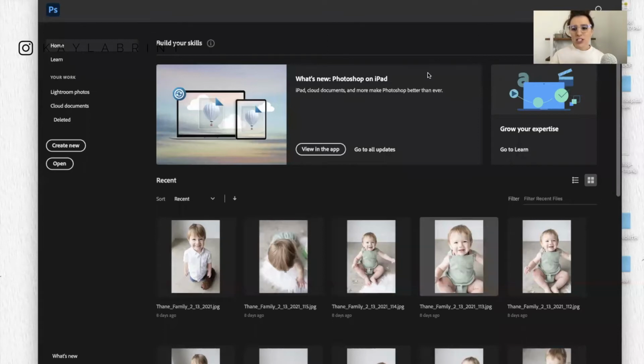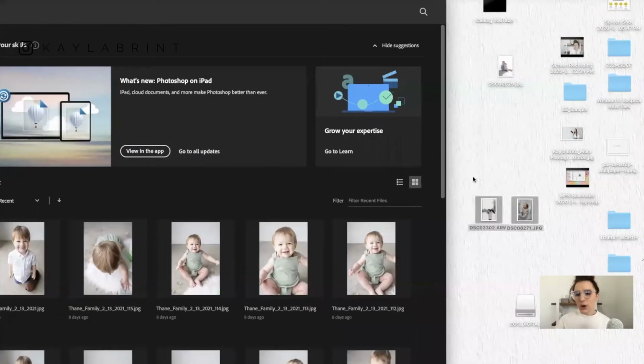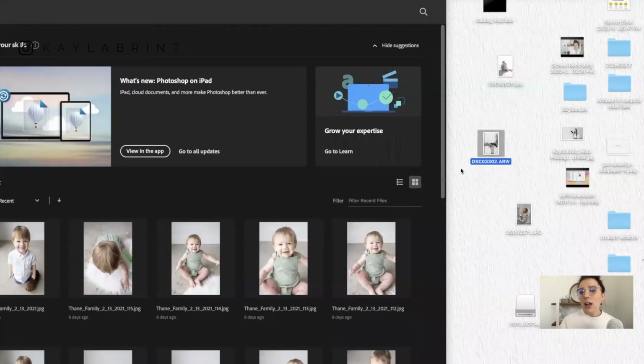It'll have images. These are images that I took for a sweet family. And I am over to the side here. I have two images. There they are. I'm going to take this one. This is a raw image, ARW. Raw will be, depending on what kind of camera you have, called something different. Some are RAW, some are JPEG, some are NEF or Nikon.